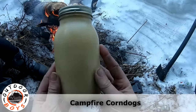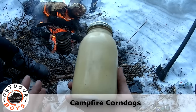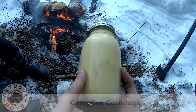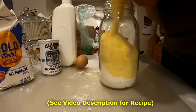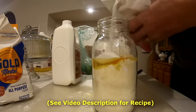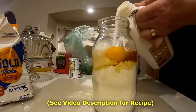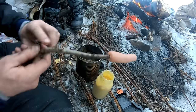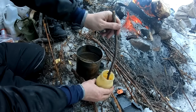What I have here is corn dog batter. It's really simple to make. This is actually the recipe based off of the famous corn dogs at Disneyland. It's basically one part cornmeal, one part flour, a couple teaspoons of baking soda, honey, and sugar, and a touch of salt. It's kind of a sweet batter. Stick a hot dog on a stick.